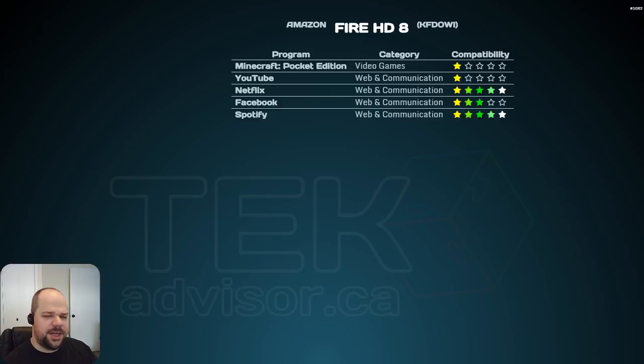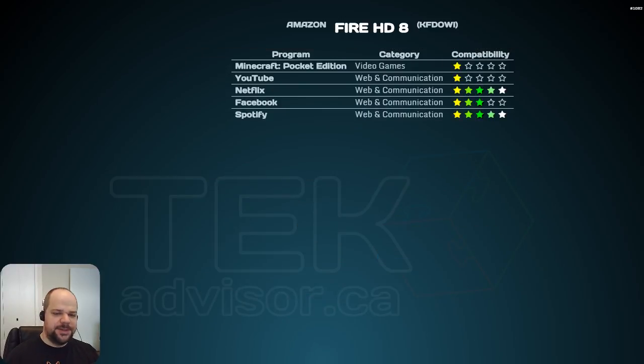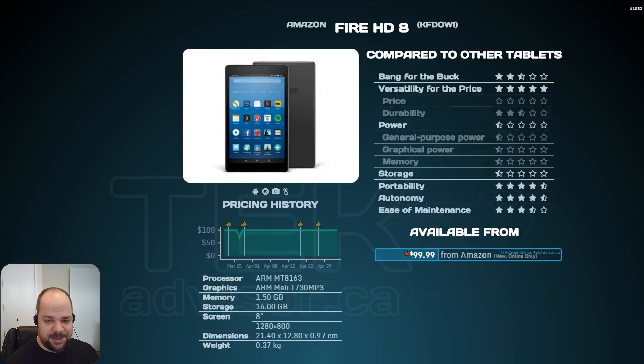But yeah, for Twitch, Netflix, all those things, it works very well. It's just any app that falls under the Google umbrella, it doesn't have the official apps for those, so you end up with apps which are not 100%.